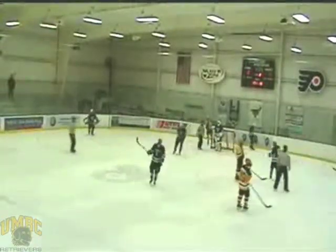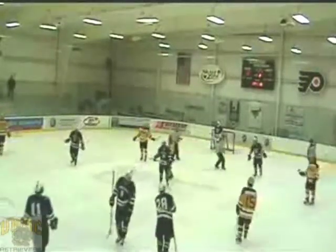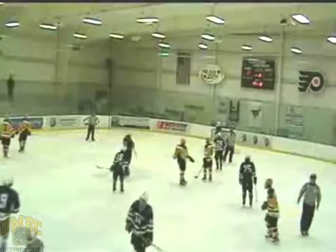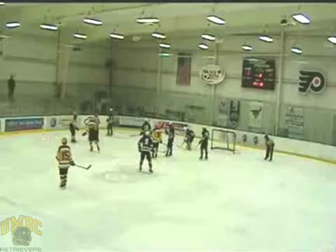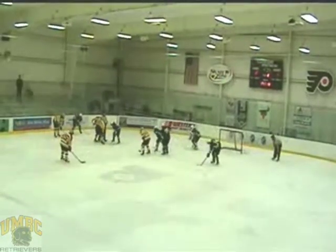4:05 left to go here in the second period. 2-1 Retrievers. Evenly matched game statistically. I'd give the edge to UMBC a little bit. Lions are certainly putting on the pressure here in the second period. A much better period for the Ice Lions than in the first. So, face-off to the right of Badali here.